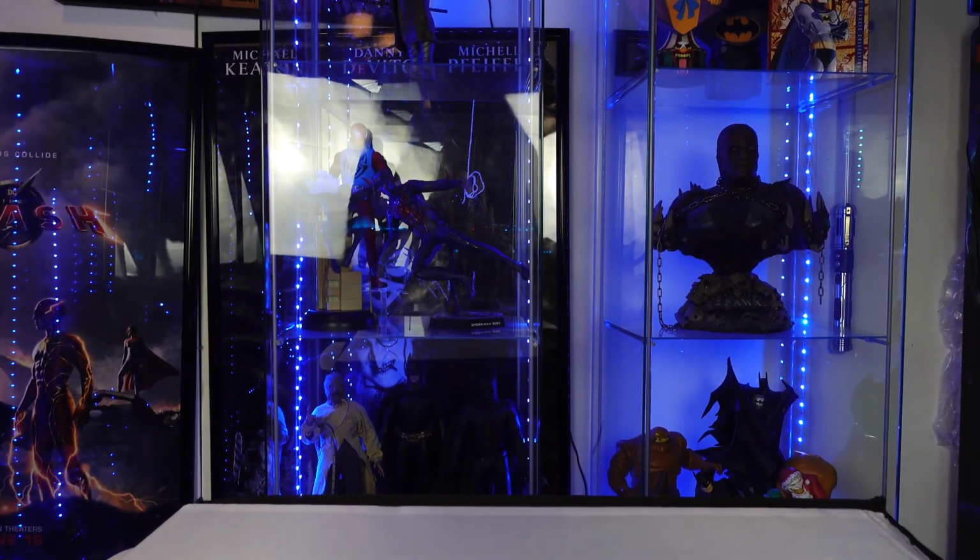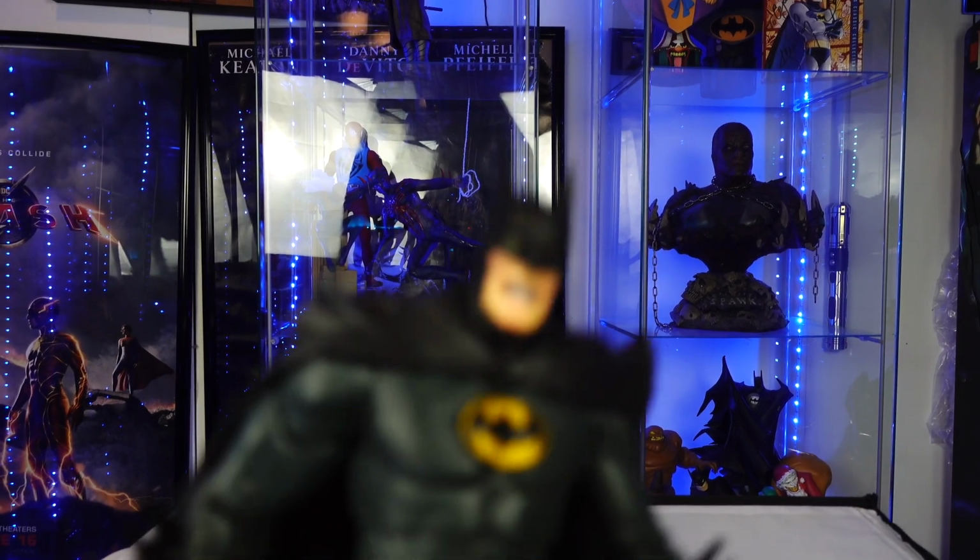Okay, so let's go ahead and take a look at the action figures. So first off, we have Batman.